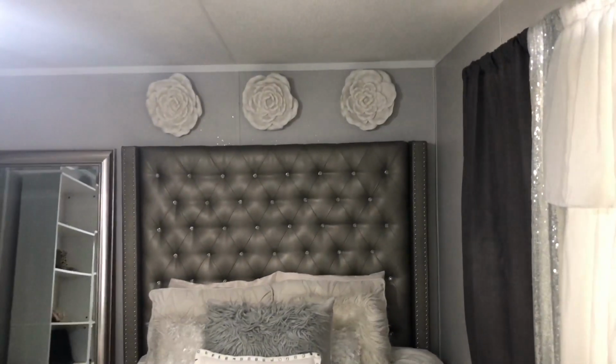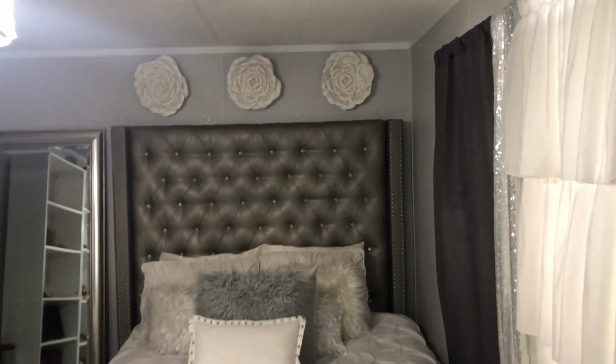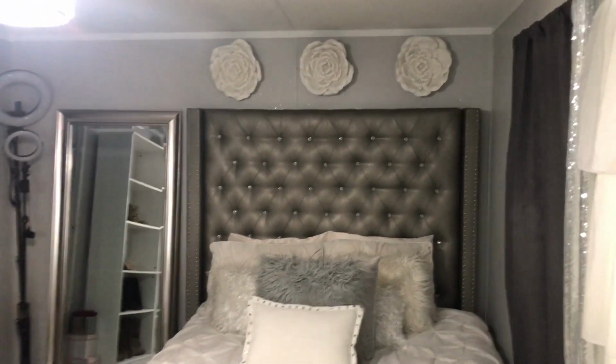Then I got all 3 of these roses, which as you can tell, I have roses all over my room. I love roses. These roses I got from Hobby Lobby. I believe they're about $9–10 a piece, so they're not that bad.